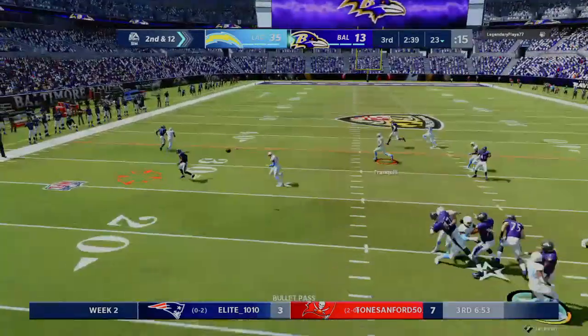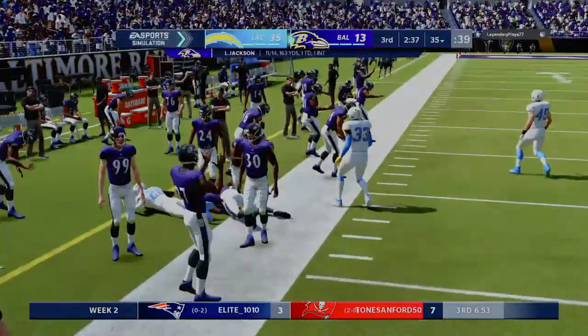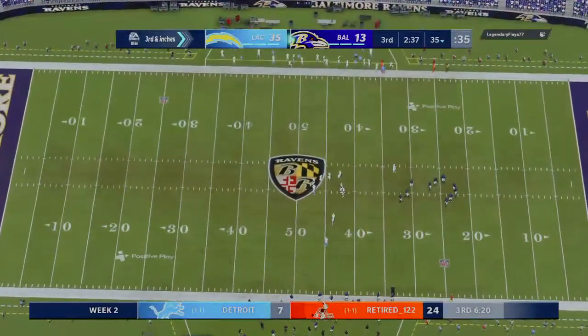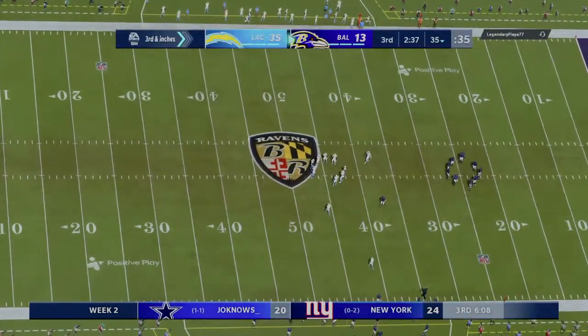Now it's Jackson. That's taken in by Duvernay. And he'll be out right at the 35. It'll be a pickup of 12 yards. And they'll be faced with a third and inches. Brings up third and less than a yard.